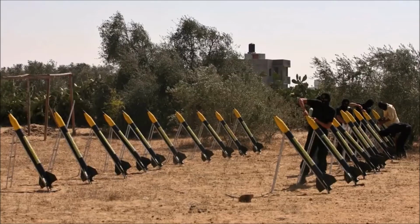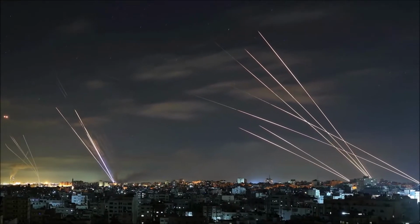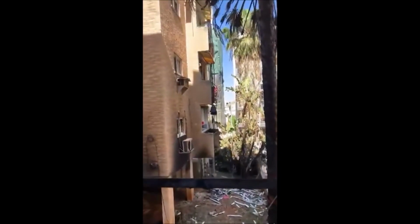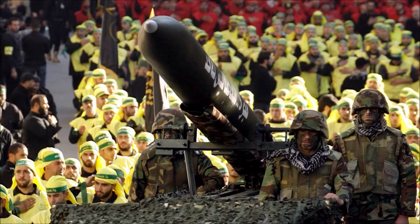So the theory has been going that Hamas here was basically attempting to overwhelm Iron Dome with the sheer number of rockets that were being fired, and that while Iron Dome was stopping 90%, that means 10% are either falling in unpopulated areas or getting through, and that this is more of a preparation by Hamas for the possibility that Hezbollah from the north, which has something like 150,000 rockets ready, would attempt to overwhelm Iron Dome in sheer numbers. How much of a threat is that?